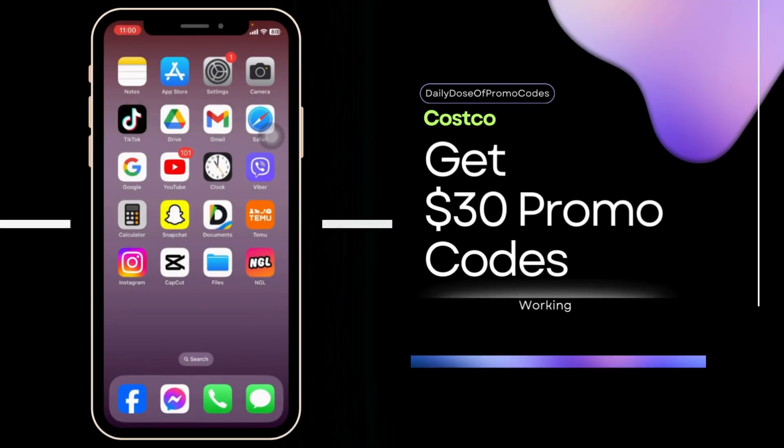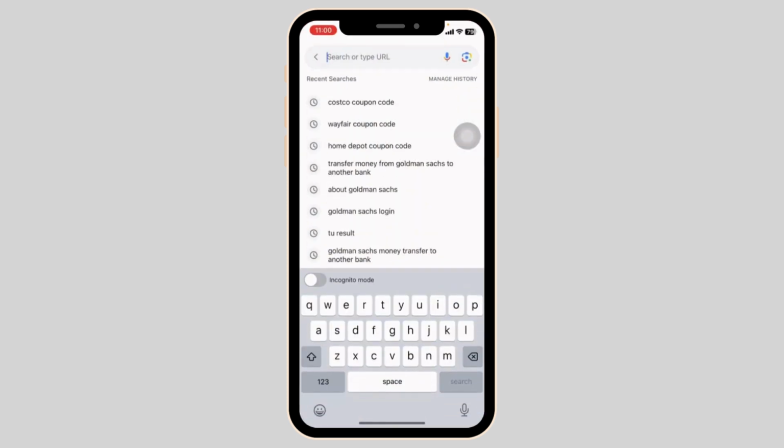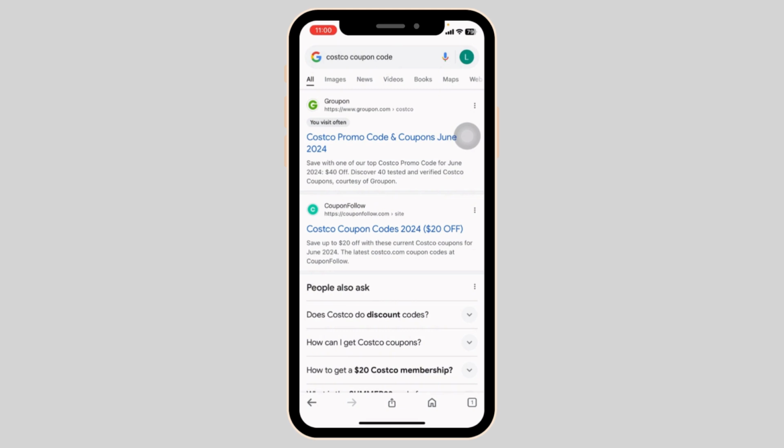How to get $50 working coupon code for Costco. Let's get started. Launch your preferred browser. Here you're gonna find the search box, type in Costco coupon code and search for it. Different website links will appear.